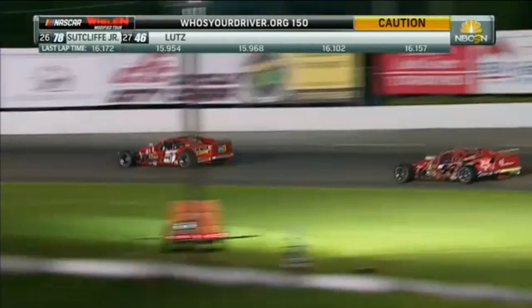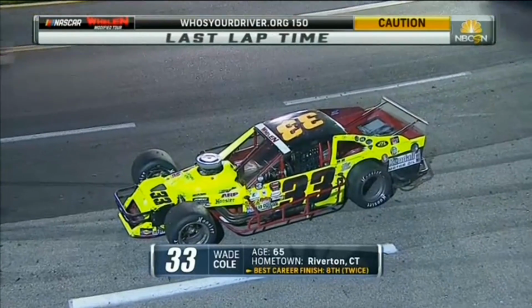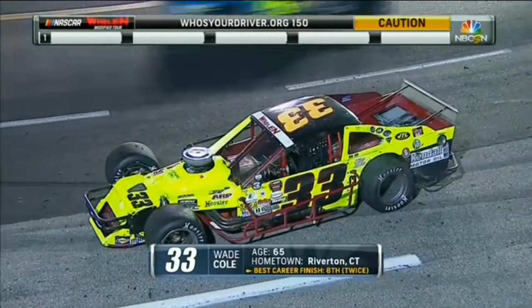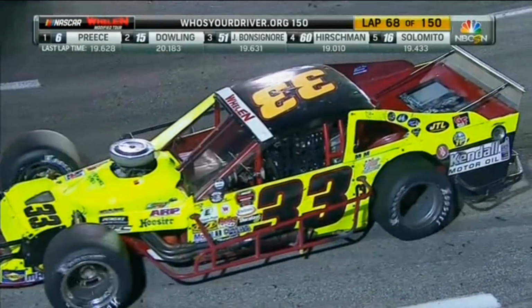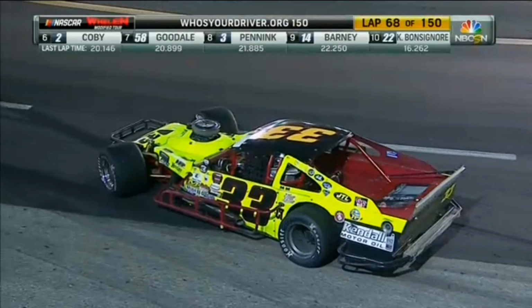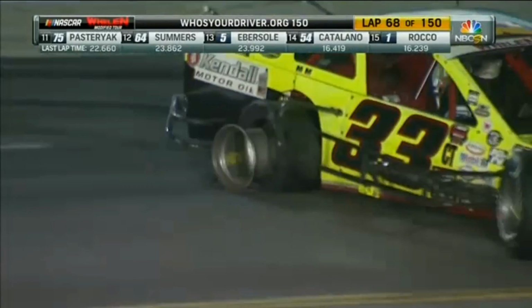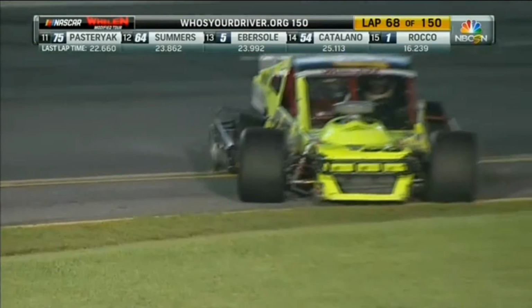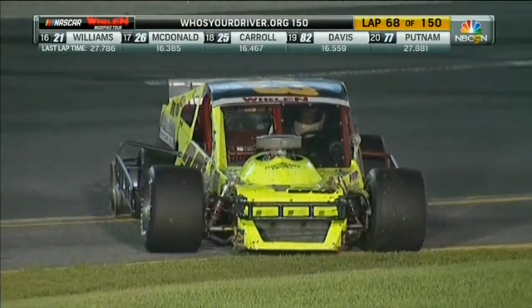Caution is out once again here, and it's the 33 car that is around. Wade Cole, another one of the drivers towing down from Connecticut. We talk about the young guys all the time, but it's really neat in the modified series. You've got guys like Wade Cole, a veteran that has been around a number of years, and there's always a good mix. There's guys that just make a career out of running these modifieds, and I think it's great, Ralph, that we can have that mix of experience versus young guys.